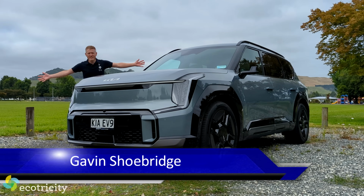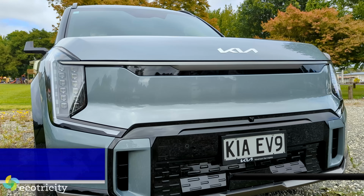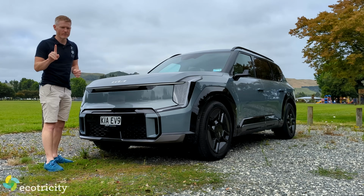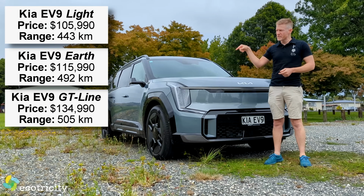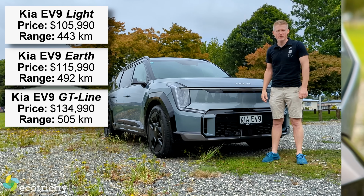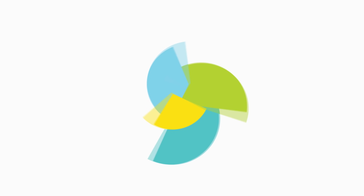This behemoth is the Kia EV9 and it's got every gadget you can put into a car, so already my gadget gland is tingling. Oh, no, that's my phone. As for price and range, this car is available in 3 different flavors. All the information's there on the screen. This, however, is the top spec one, and there's so much to cover in this video, you might as well grab some popcorn, put on your seatbelt, let's crack into it.